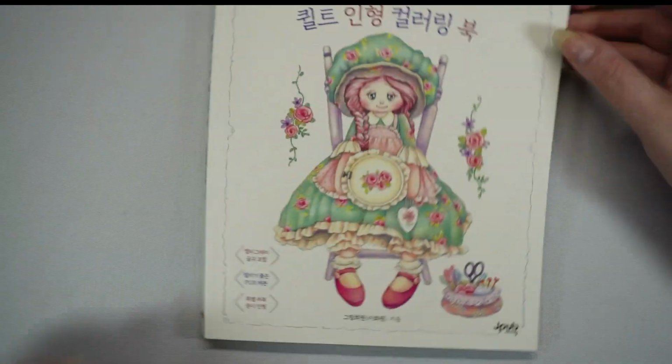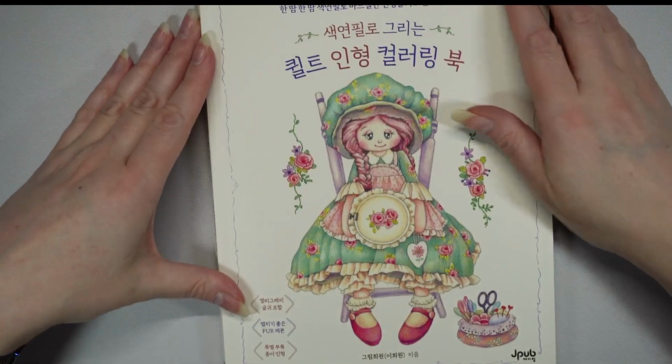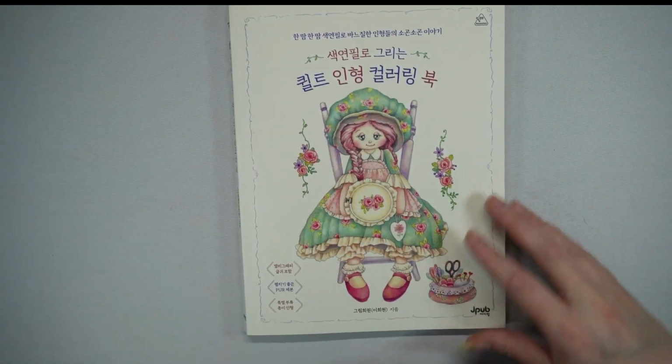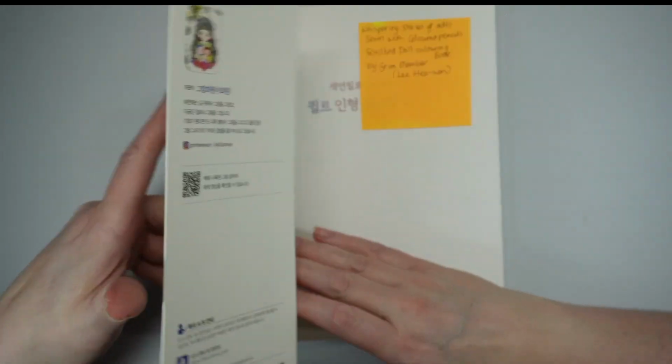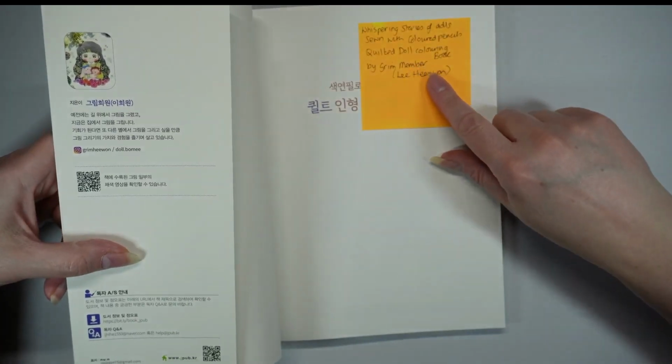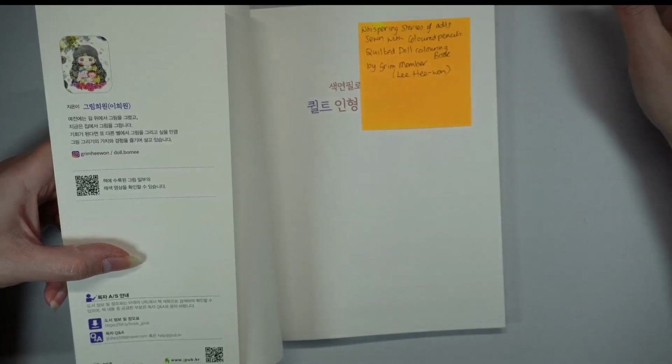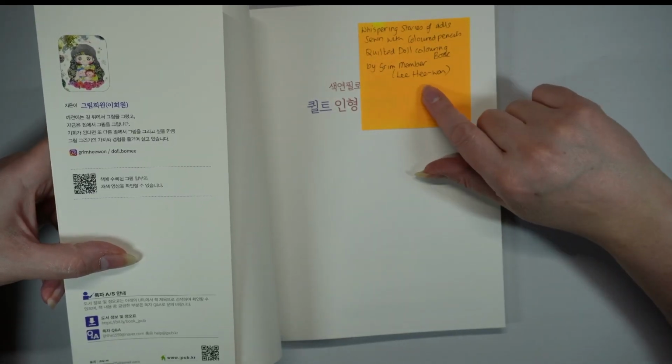Right, another book that I've been wanting to get to, and I don't know why I haven't already. I'm going to need to zoom out slightly because it's a little bit bigger, but not much bigger. Oh, hold on. Whispering Stories of Dolls Sewn with Coloured Pencils. Quilted Doll Colouring Book is what I'm calling it, by Grim member Lee Hee Won.